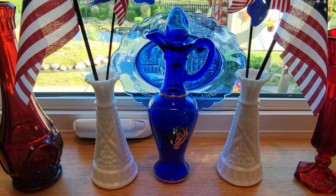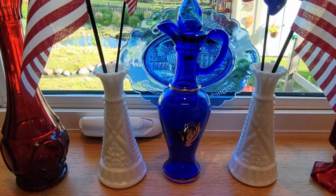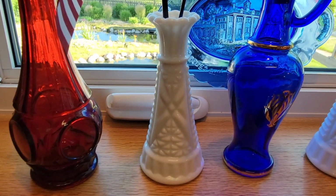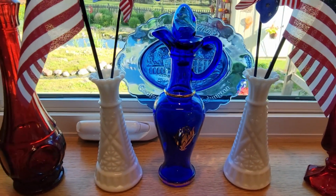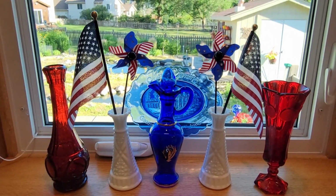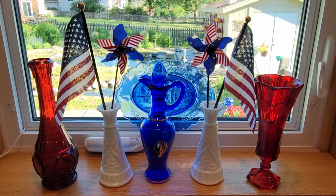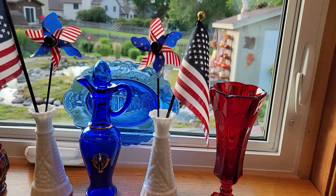So I want to thank Jennifer again so much from both Norm and I for being so sweet to have added one of these little bud vases that I really love. So thank you, Jennifer. We hope you're doing well. What an awesome surprise. Oh, good. The sun went behind a cloud.